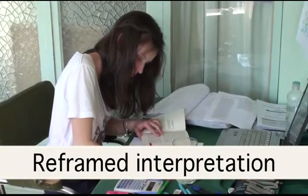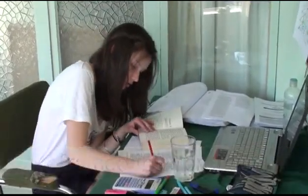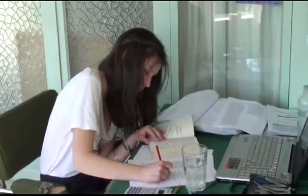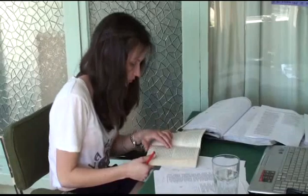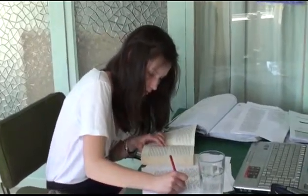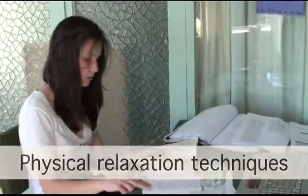Sometimes the reframed interpretation of the stressful situation influences the physical and behavioral symptoms of stress as well. Simply changing how you see the stressful situation causes you to feel like you have more energy and are more patient with your friends and family. Similarly, you can also approach these symptoms head-on through physical relaxation techniques.